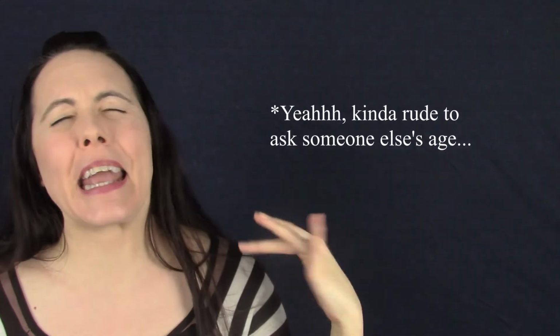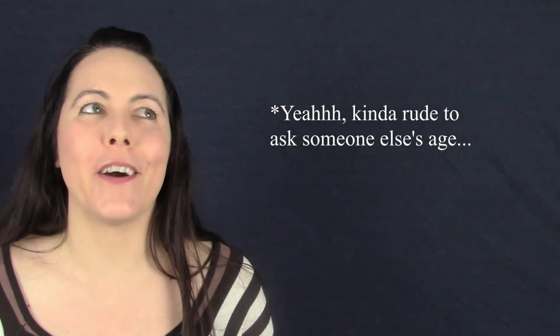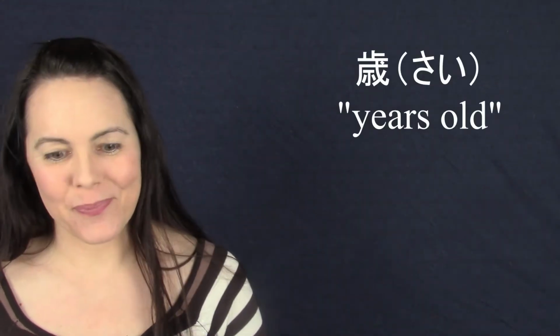So now let's look at the counter for age, because this is another common suffix that people are going to use, especially when introducing yourself to people. In Japan, it's not at all rude to say how old you are or ask how old someone is. Well, it's sort of maybe personal to ask an adult, but it's not as taboo talking about your age in Japan as it is in America. So anyway, their suffix for age is sai.